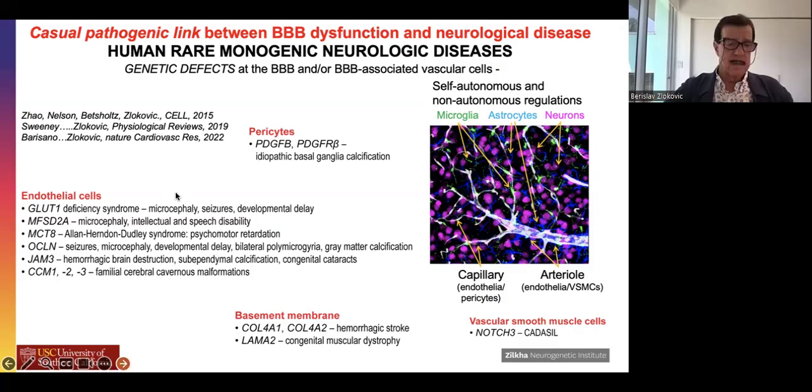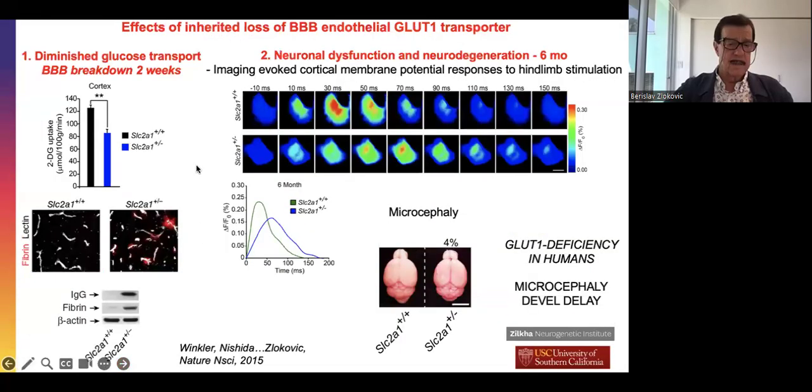Now, some of the work from Little Winkler, my former PhD student, that shows over here, is that animals that are lacking GLUT1 transporter, similar to this human GLUT1 deficiency disease, have low uptake of glucose. This glucose transporter is exclusively in brain endothelial cells. This leads to leakage of the blood-brain barrier very early. And then after 6 months, you have functional problems in neurons. That's shown by imaging of cortical membrane potential responses, by slower time when the neurons fire, and also by lower peak of firing. In addition to that, there was 4% microcephaly, which is a smaller brain already at 6 months. And that's only in the absence of that transporter.